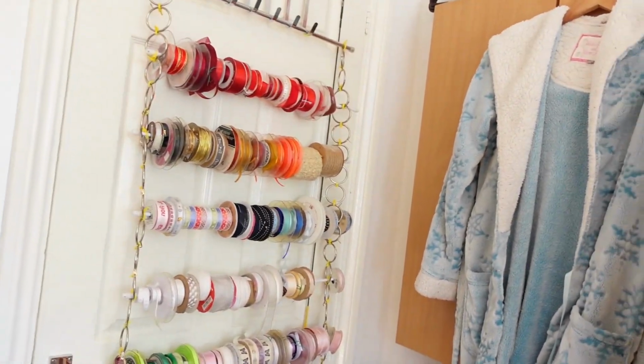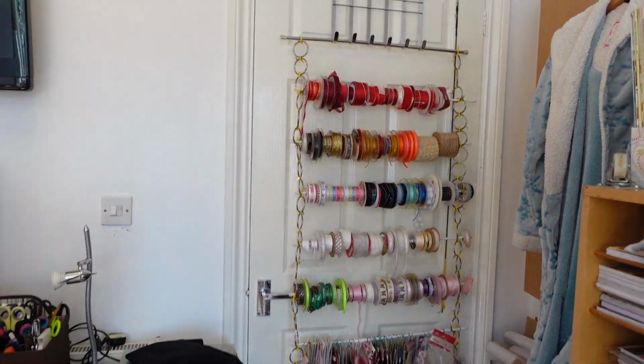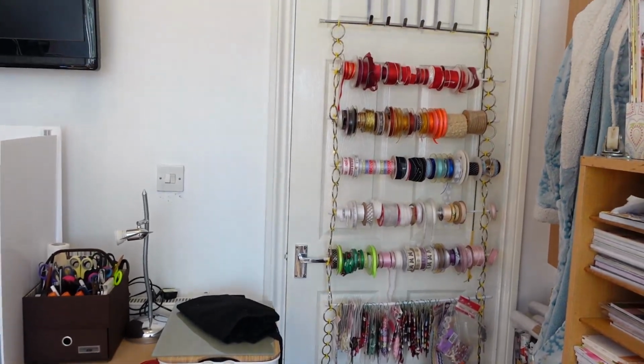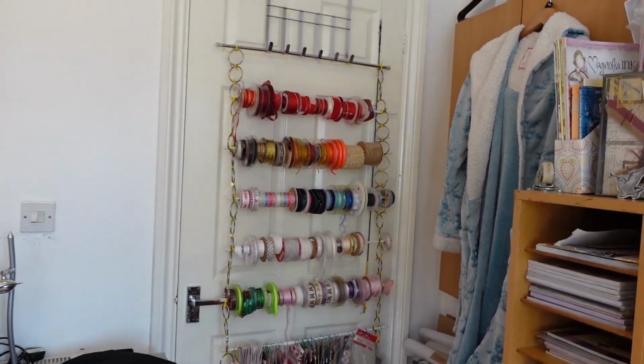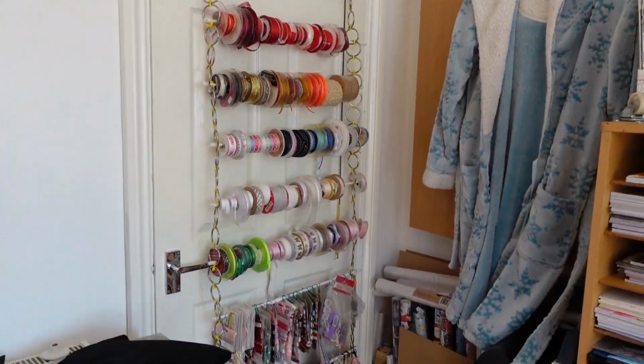Okay, so the first thing I did was I went through my ribbons, and as you can see, I like ribbons, but you know, how many ribbons do you want? I would say I probably threw away about that much again. I didn't throw them away, it's all gone to charity shops.